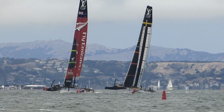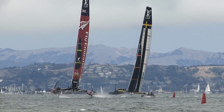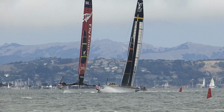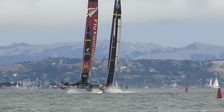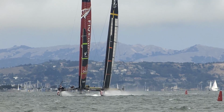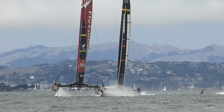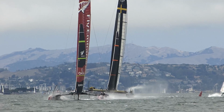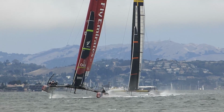Notice that Emirates Team New Zealand appears to be planing more on that right side hull, right of our screen, whereas Artemis Racing is plowing a lot more in the water. So it's definitely slower to be plowing like that. And here's Emirates Team New Zealand up on her foil, not consistently, but getting up there enough to gain some speed. Up and down. Not as stable as she'd like either.